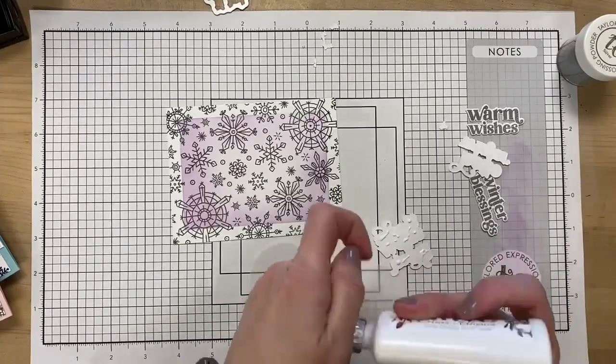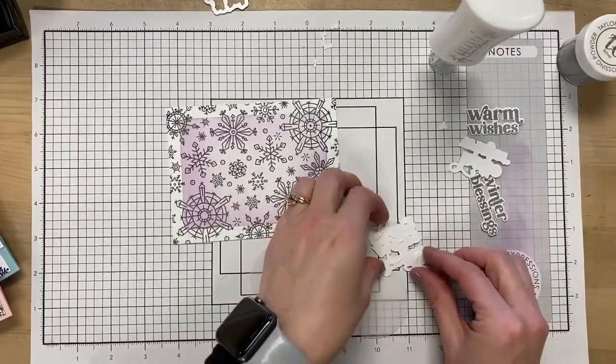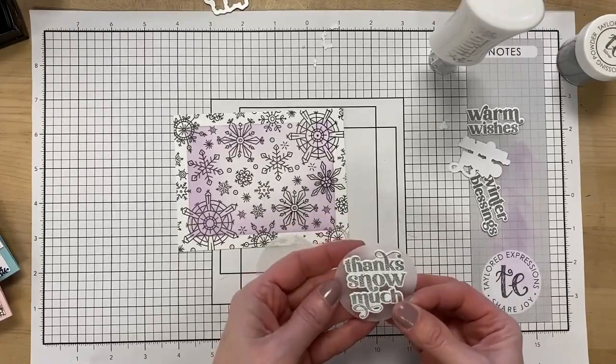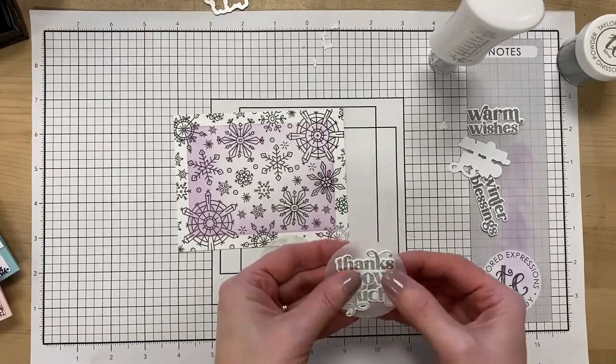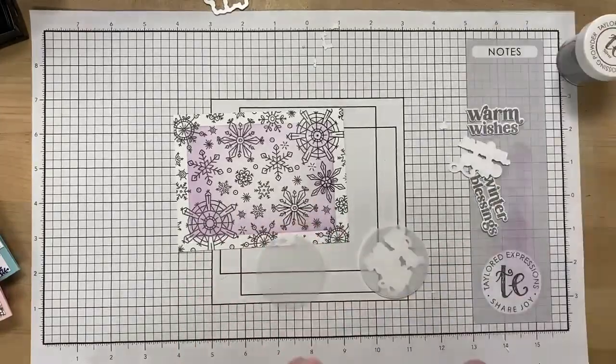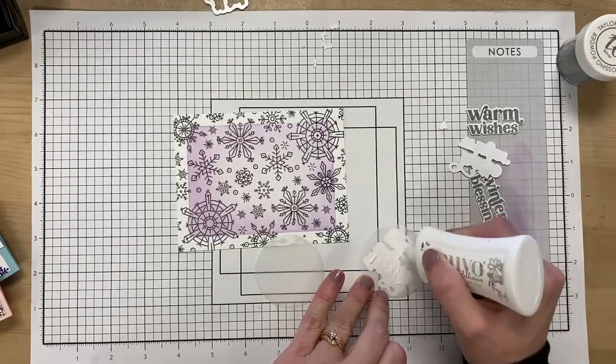Put a little bit of the Nuvo glue on the back of there. I love this stuff. I love that if it does kind of come out the sides, it dries clear. It doesn't dry sticky. So we'll place that on there. And that's one layer of vellum. And again, I'm only going to put glue behind where that sentiment is.